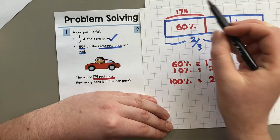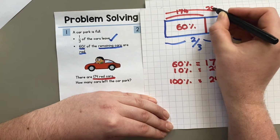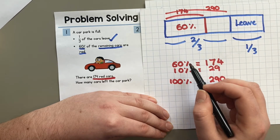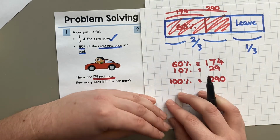Okay. Therefore, all of this bit here, I've run out of space, I'm going to have to cross out that bit a little bit, is 290. So 290 cars were left in the car park that I've got here. That's this section here. Not all of them are red, but they're 290 cars.